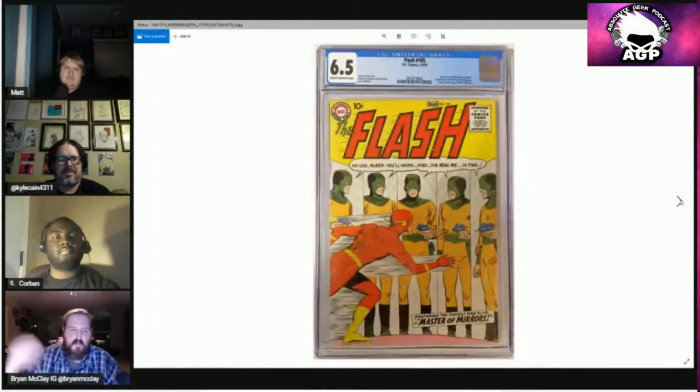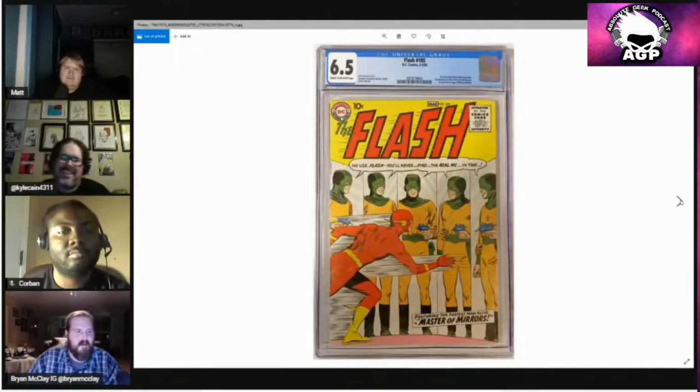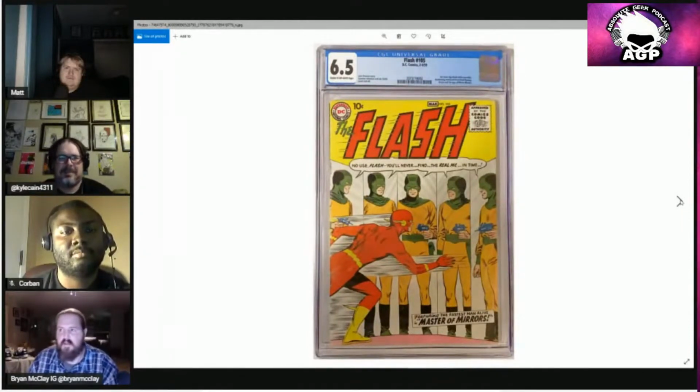This one blows me away still to this day. First Silver Age appearance of the Flash, in his own title. First appearance of Mirror Master. This book is just ridiculous. This is one of the books that brought in the Silver Age of comics, and pretty amazing to own one. 6.5. Let alone a 6.5 with off-white pages. So absolutely amazing.